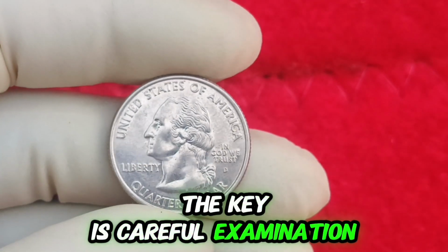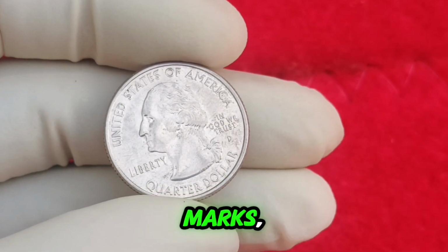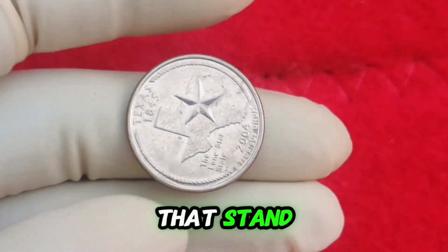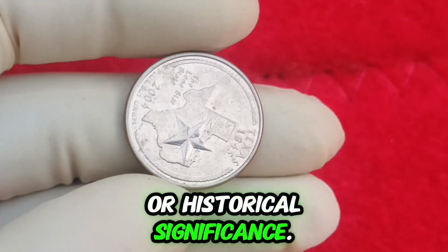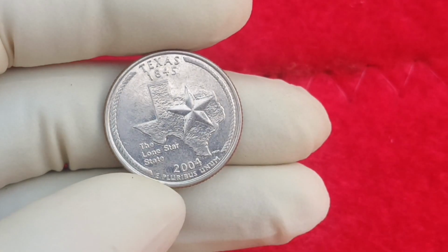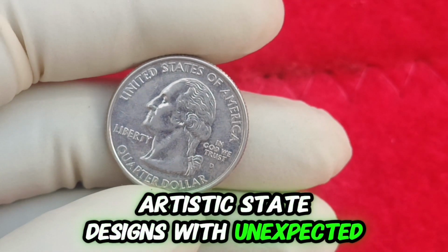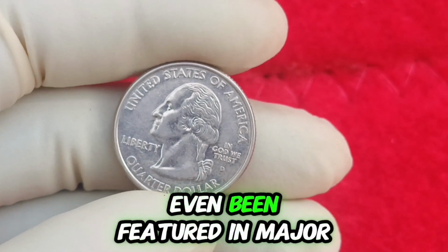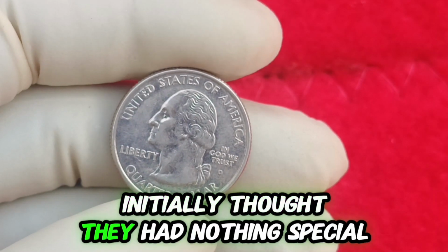The key is careful examination of the details on both sides of the coin, including the lettering, mint marks, and reverse designs. Collectors are always looking for coins that stand out either due to rarity, condition, or historical significance. The 2004 Liberty Quarter Dollar Series has become a favorite among modern collectors because it combines artistic state designs with unexpected error varieties that keep the hunt exciting. Some of these coins have even been featured in major auctions, surprising sellers who initially thought they had nothing special.